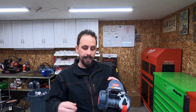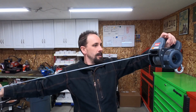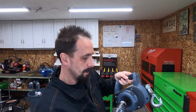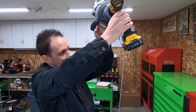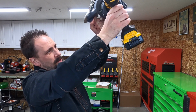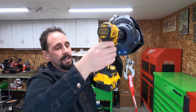And then I'll just crank it up, put my battery on here, and you're good to go. So you just turn it, and then you just pull it out to where you need it. Turn it onto the lock. Put your drill on there. Let's make sure you can see it. Watch the cable on the bottom. And there you go. So pretty cool little deal.